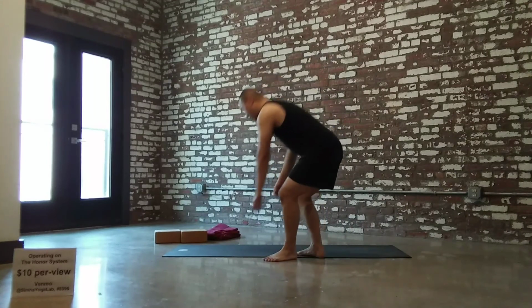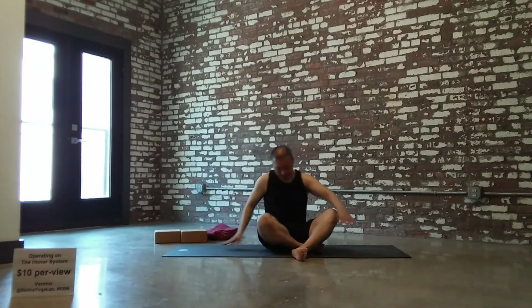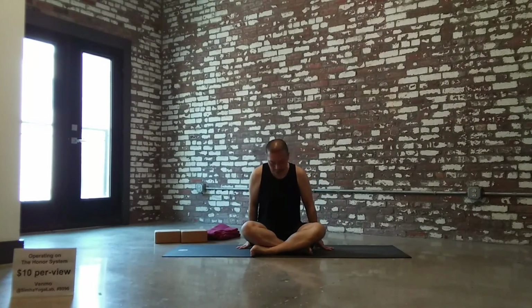Begin to draw the breath back in and start to move the fingers and the toes. Reach the arms overhead, stretching in opposite directions. And then rolling over to the right side and come up to a comfortable cross-legged position. Reconnecting to an even seat, lengthy spine, shoulders broad, breath deep, and let the neck be free.